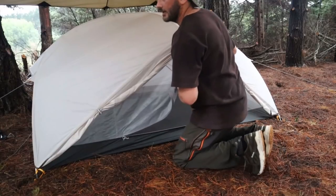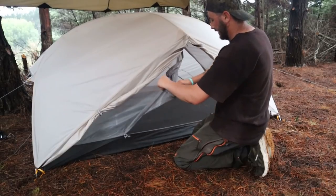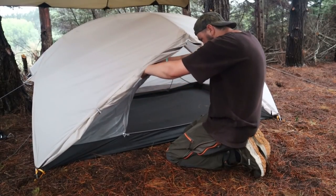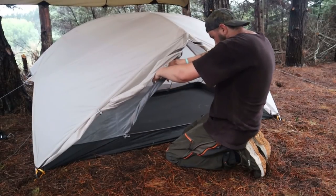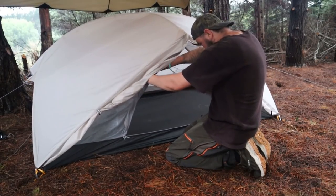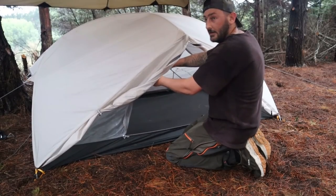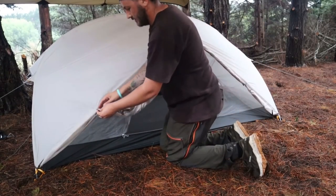Ah, the good old Naturehike Mongar. I love this tent. It can handle the rain. It's nice and roomy, lightweight, quick to set up. It's one of my favourite tents. Where'd that go? Got about an hour of light left, if that. So it's going to be a short night. There'll be more shots of tomorrow.